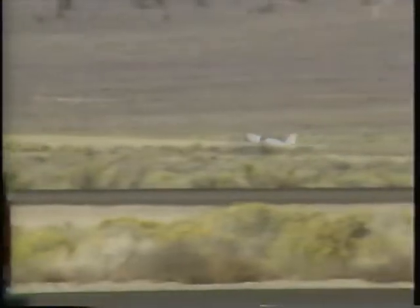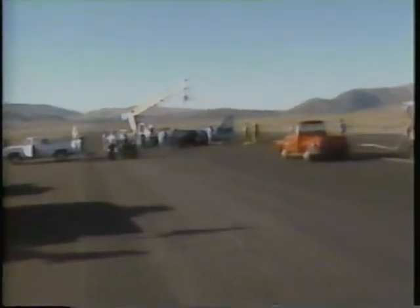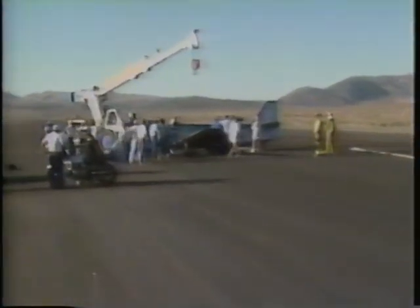Steve's landing appears uneventful, but turning off the runway, he radios the crew that he has a problem. A major problem. The landing gear has collapsed. Just a small casting let go. One tiny part. But the damage is considerable, and Tsunami is clearly out of the race this year.